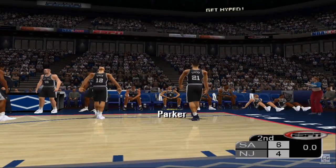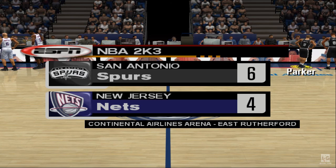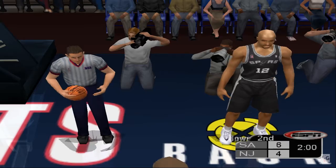The Nets trail single digits after one, Rod. Any significant stats that leap out at you? Fast break points, Bob. Transition buckets aren't coming as easy for them. They need to really focus on their transition defense and make some stops if they want to narrow this gap.